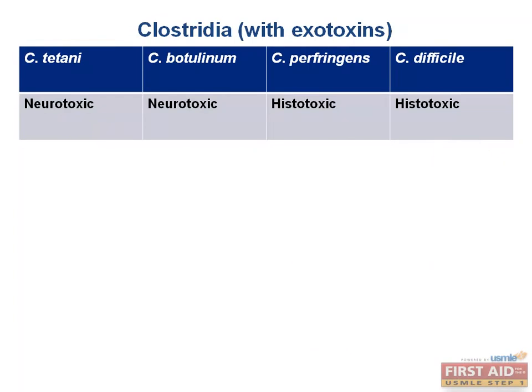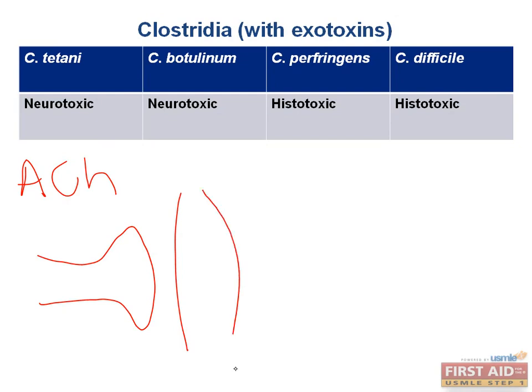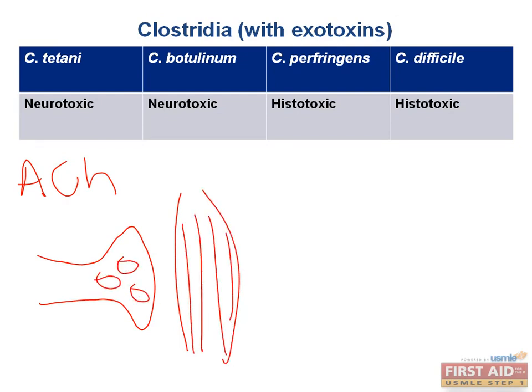Clostridium botulinum can also cause paralysis, but this is a flaccid paralysis due to inhibition of acetylcholine release from the presynaptic terminal. So here's our presynaptic terminal. Maybe that's our muscle fiber there. You have little vesicles containing acetylcholine. Botulinum toxin is going to block that release, and you don't get muscle contraction.